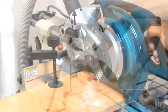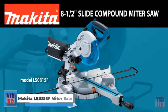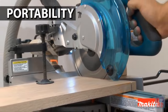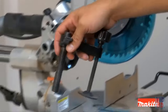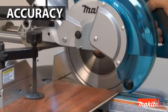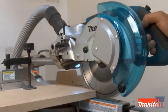Makita miter saws have engineering superiority over other miter saws. And here's the latest addition to the Makita lineup, the 8 1/2 inch slide compound miter saw. This miter saw is more compact. It weighs only 31 pounds, so it's ideal for easy transport from job site to job site. But you also get dead-on accuracy, cut after cut. The linear ball bearing system is engineered to deliver smooth, dead-on, accurate cuts.